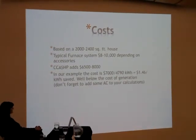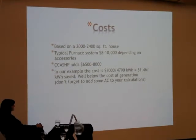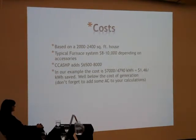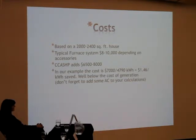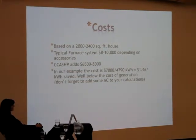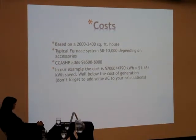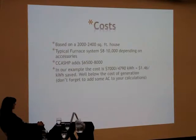In our example, the cost on this particular house was $7,000 more. So if we divide that by the 4,790 kilowatt hours, we work out to $1.46 per kilowatt hour saving. It's still well below the cost of PV, so it's definitely something worth doing.